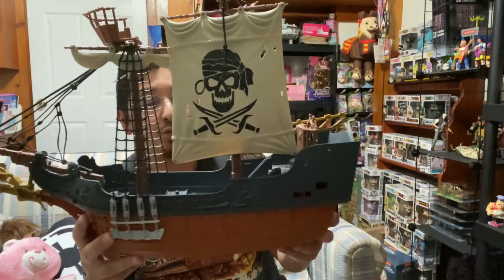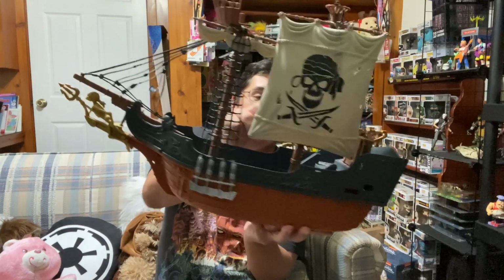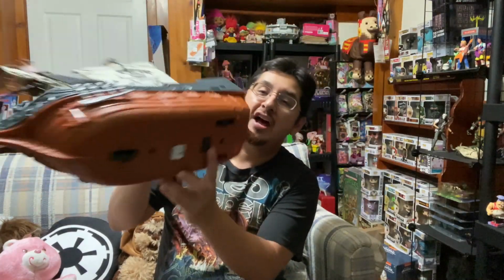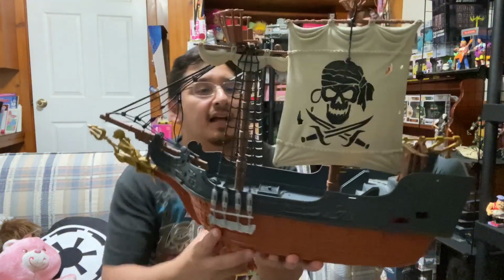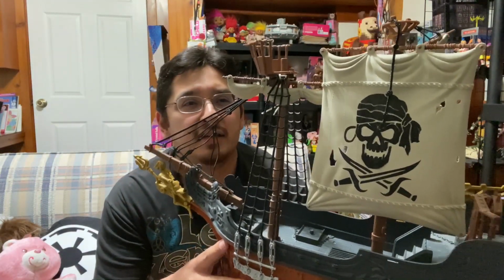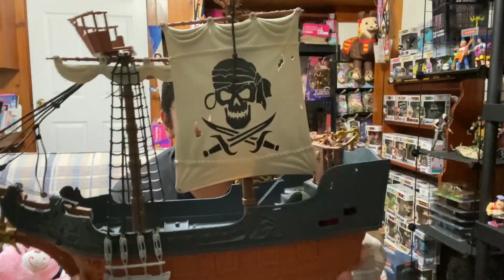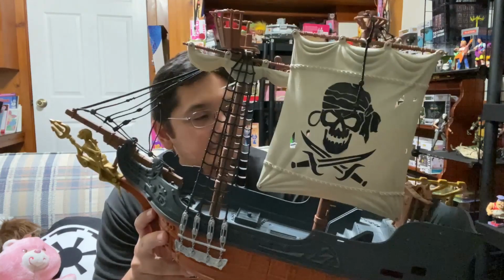They have a whole pirate set with pirates and creatures. So this is very cool. It's pretty big, as you can see. This one was, I believe, sticker still on here. It was $5.99 at the Goodwill, so it's not bad. I think I've seen some of these sell on eBay for like 20 bucks, 30 bucks. And then, you know, it's pretty big, so it would be a good amount of shipping on this one.